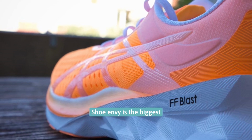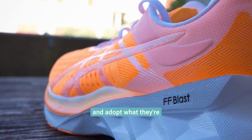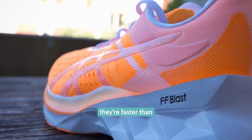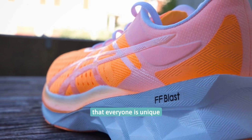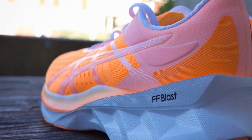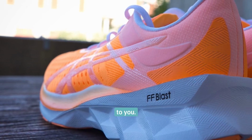Shoe envy is the biggest problem here. Most runners like to look at other runners and adopt what they're wearing, especially if they're faster than them. The clear lesson here is that everyone is unique to themselves. Your skin, your feet, and how you run is bespoke to you.